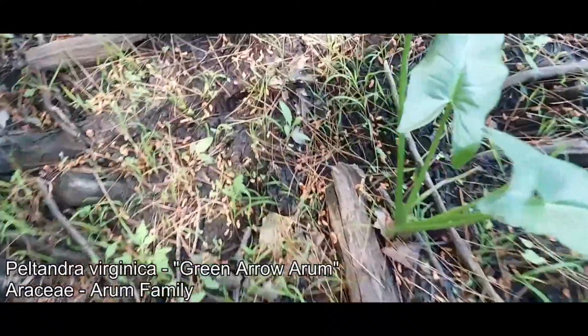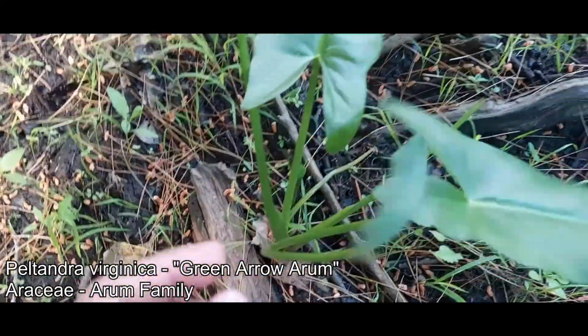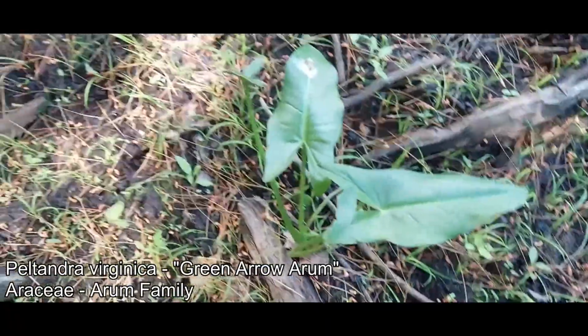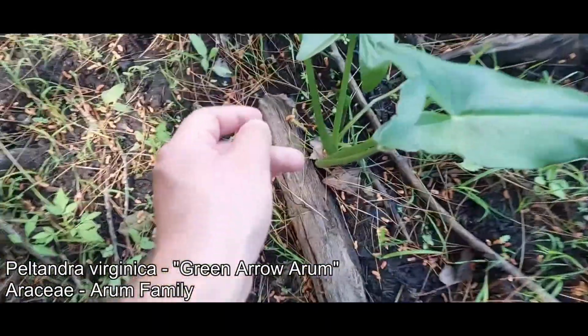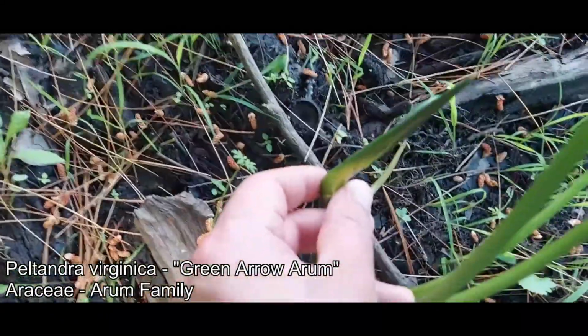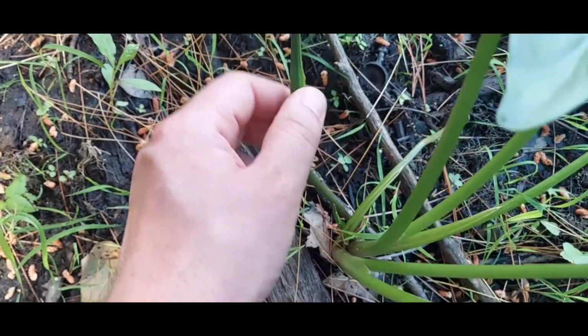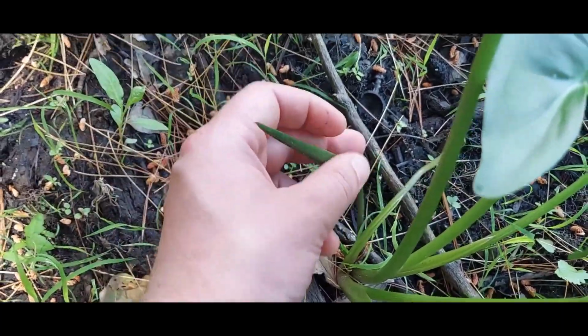So this guy, I forget the scientific name. I think they call this the green arrow arum or something like that. I know what plant this is. I can't remember the scientific name. Family is definitely Araceae. There's the inflorescence there. I can't tell if that's done or if that's just, oh, that's just getting started. So this is the spathe here. The spadix is in there. It's just not open quite yet.